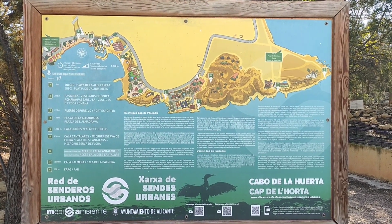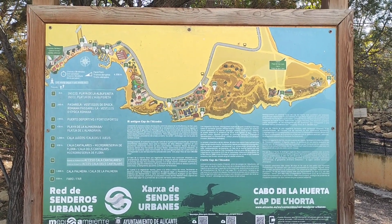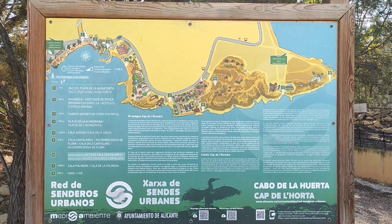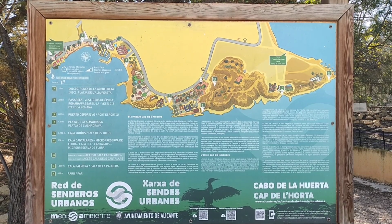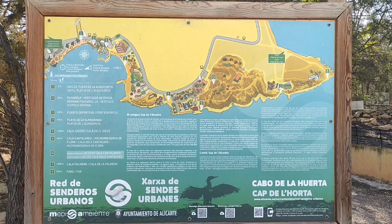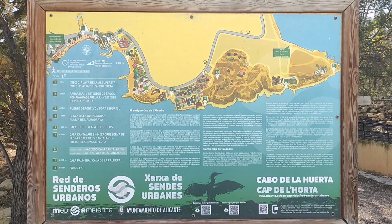Oh, hi. So today, this is where I'm going to take you. It's called Cabo de la Huerta, Cabo de las Huertas, or also for some people it's called Cala Cantalar. I will put the locations where you can park the car a bit later on and the instructions on how to get here. So let's go.